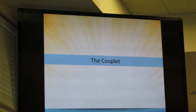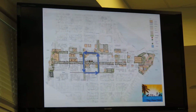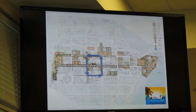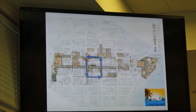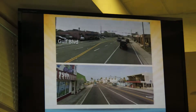So then we spent a little bit of time talking more about the couplet. As you know, the couplet is intended to bring people around, divert traffic, or change the configuration of traffic to have people driving down 75th, down Gulf Boulevard, around on 73rd, and then back up again, depending on which way you're coming through. So what we wanted to show was a little bit more detail on what the couplet design would actually look like if it was implemented.